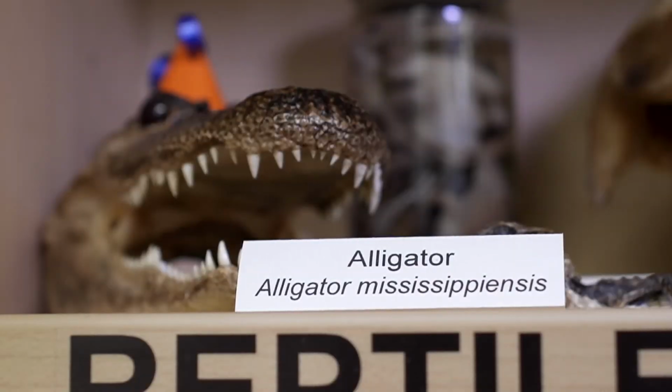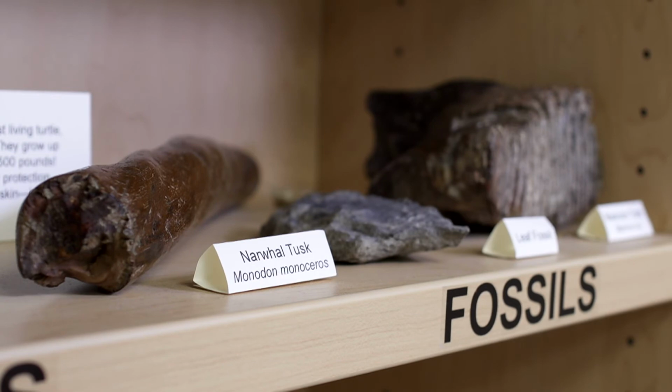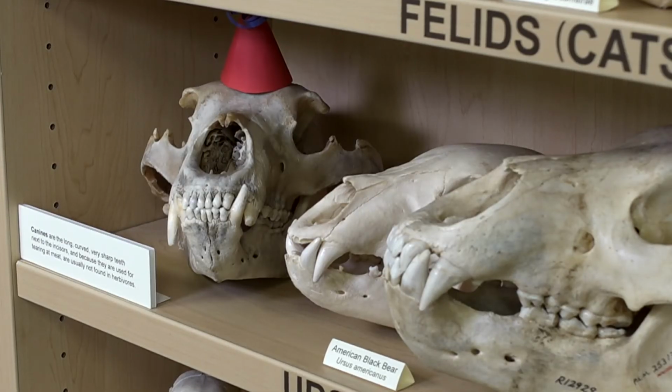With a goal to engage, the Slater Museum of Natural History is dedicated to sharing its collections with the Puget Sound and Tacoma area communities.